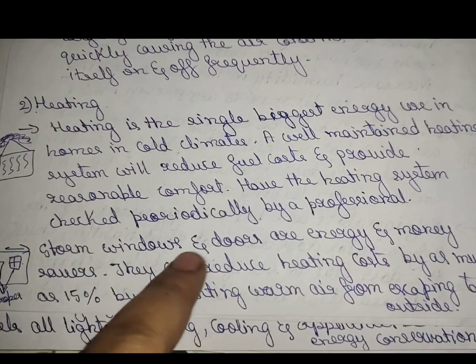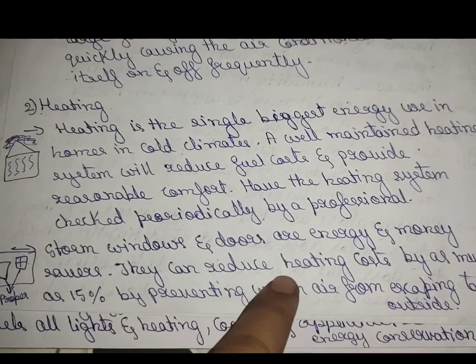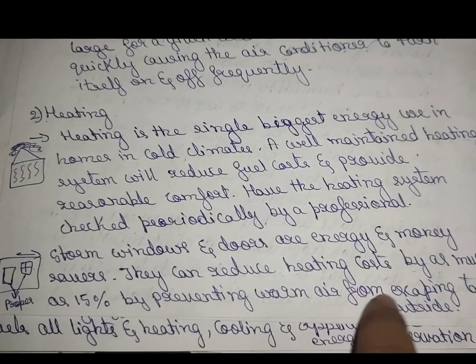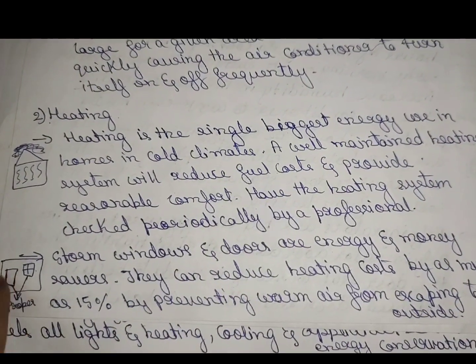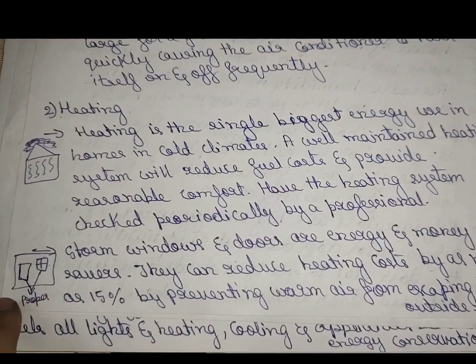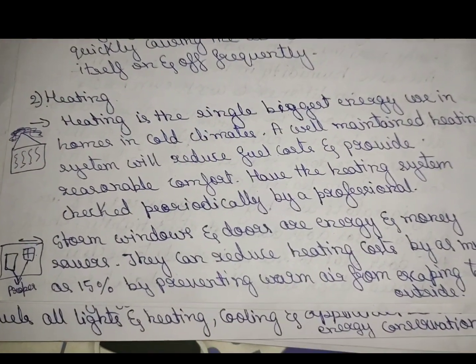Okay. Strong windows and doors are energy and money savers. They can reduce heating cost by as much as 15% by preventing warm air from escaping to the outside. If warm air is escaping through the window and door, it takes more energy to heat the room.